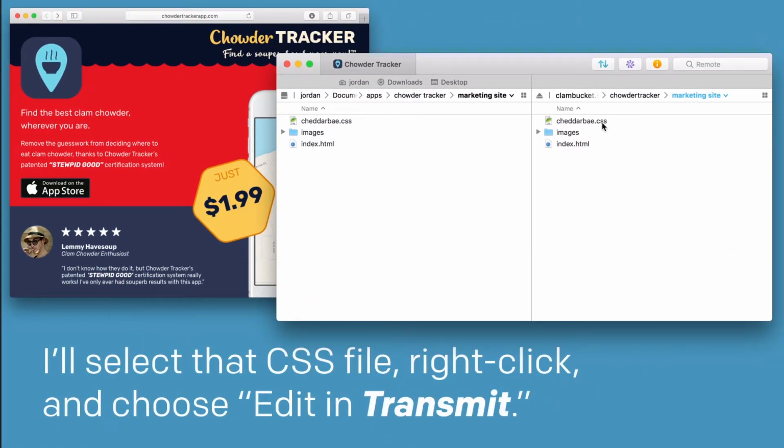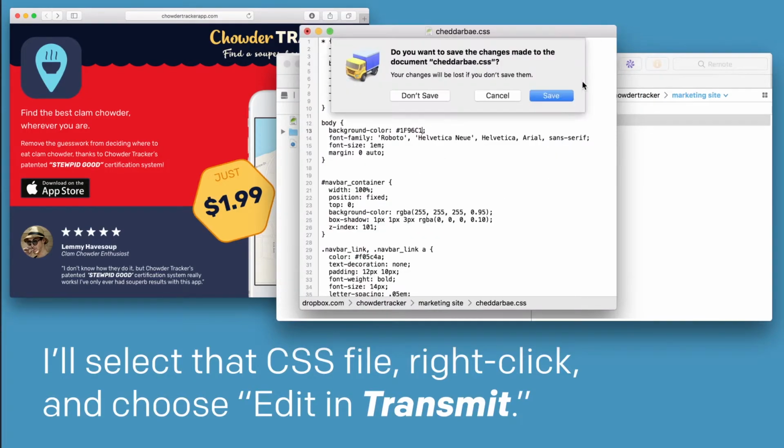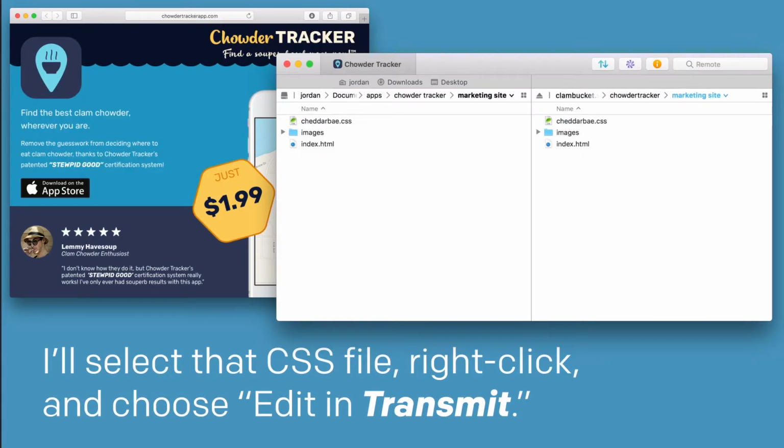I'll just select that CSS file, right-click, and choose Edit in Transmit. There, that's better. Boy, that would have been embarrassing.